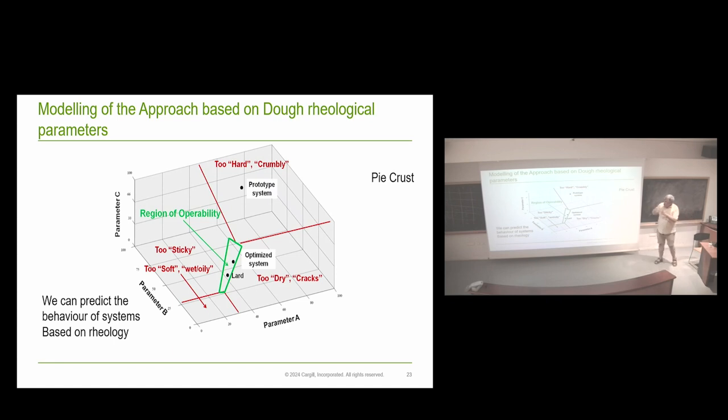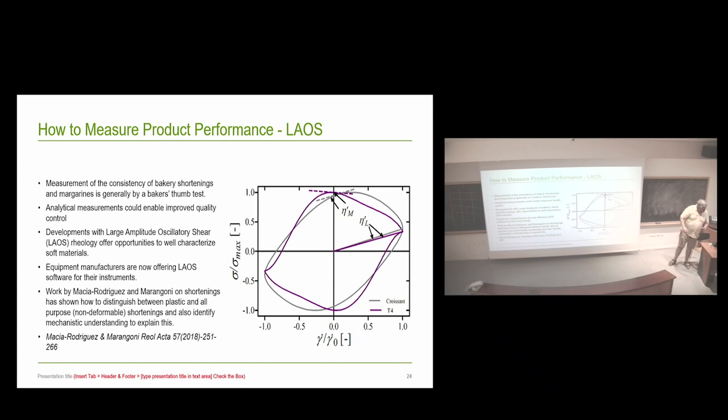Now, that takes us a certain way along the line. But what we also wanted to do is to measure product performance, measure the quality of our products, and we saw some good work by Alex's team, where they were looking at large amplitude rheology, so LAOS, in order to look at the elasticity and plasticity of shortenings. Now, of course, we want to make a shortening. You saw the piece of dough that was rolled out earlier on, and we want to make shortenings that work and have good functionality. So Alex's colleague came to visit us, and we took this work and looked to apply it to our systems.